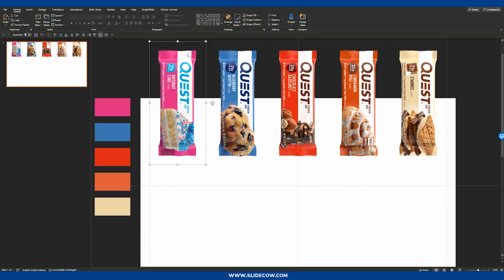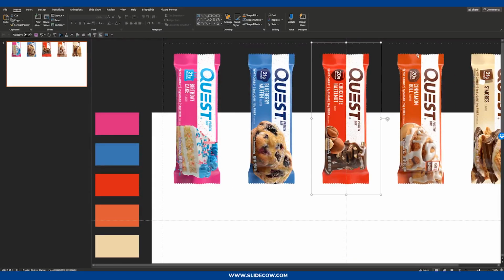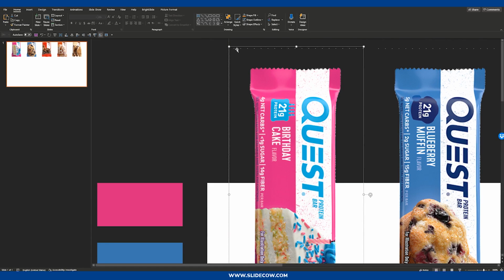Now, one thing I did notice from their website is that I see these little dotted lines on the pictures here, and I don't want these. So I'm going to be individually cropping each one of these pictures just to remove these little dotted lines. And again, this is not the fault of PowerPoint or anything. It's just the image itself. I believe when it was exported, it just came out like that. But I'm going to do that. I'm going to speed it up right here, just to respect your time.